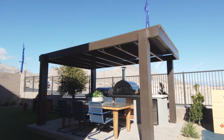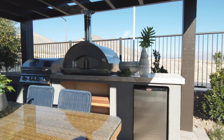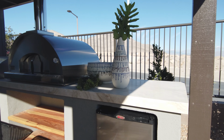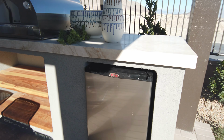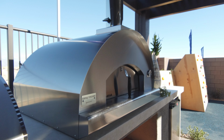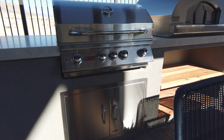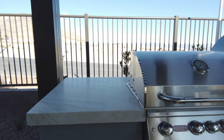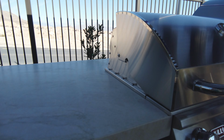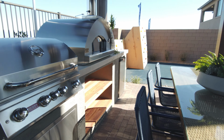Another pergola that goes over the outdoor kitchen and dining area. Pretty quartz countertop. This is interesting. This is like a pizza oven, looks like. Interesting. And it also has a barbecue. Stainless steel. Pretty nice. The quartz countertop is beautiful. And there's the pergola again for sun protection.